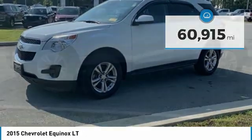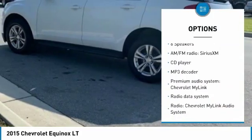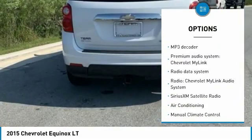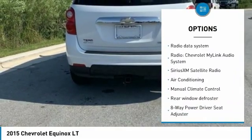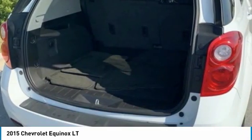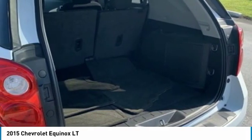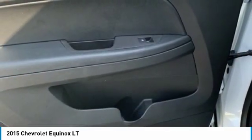Here are some of this vehicle's great options: remote engine start, traction control, dual airbags, air conditioning, power steering, four-wheel disc brakes, compass, trip computer, electronic stability control, power windows. A vehicle like this doesn't come along every day. Come in and get it before someone else does.